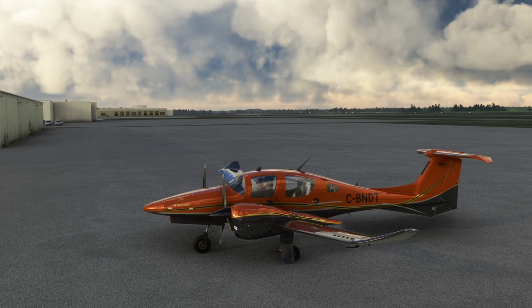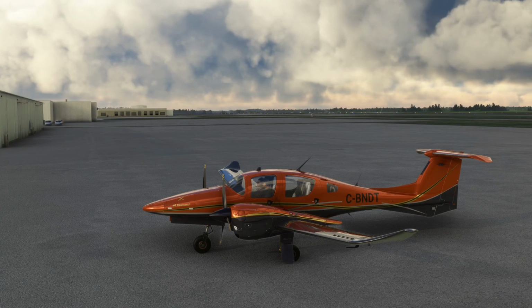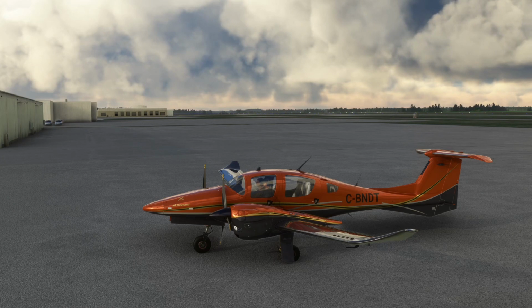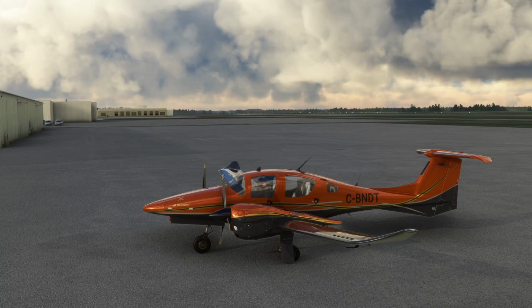Today we're back in the Diamond DA62 and we're going to be doing the penultimate flight of our Around the World series. We're in Edmonton, Alberta, Canada, and we're going to be flying to Winnipeg, Manitoba. It's about a 4-hour, 15-minute flight across the prairies of Canada. Weather is good. It's kind of broken cloud in both areas. A little bit gusty winds here in Edmonton, and winds are out of the southeast in Winnipeg.